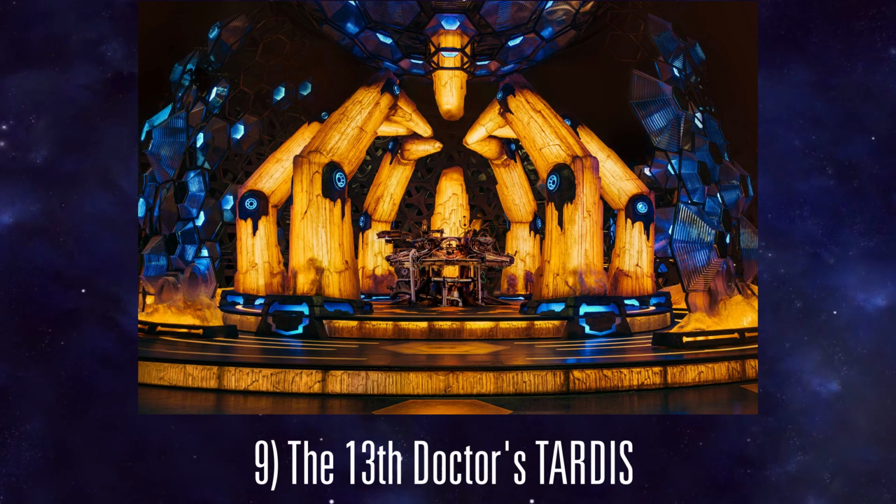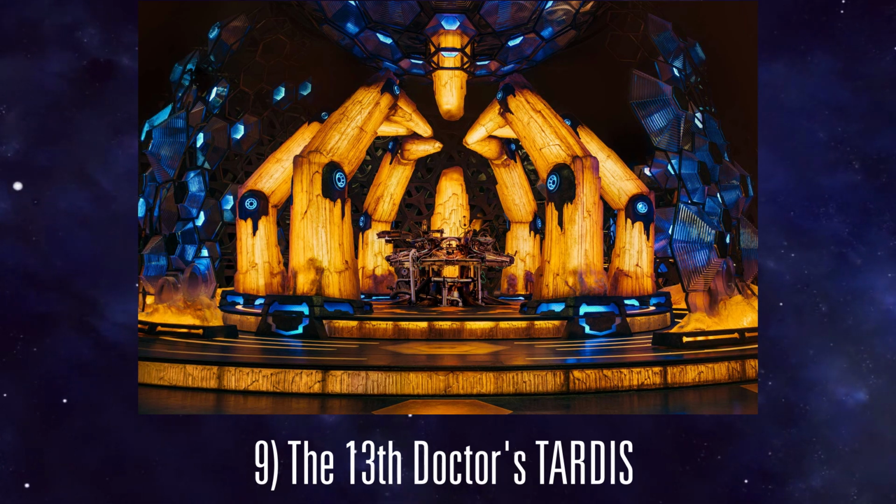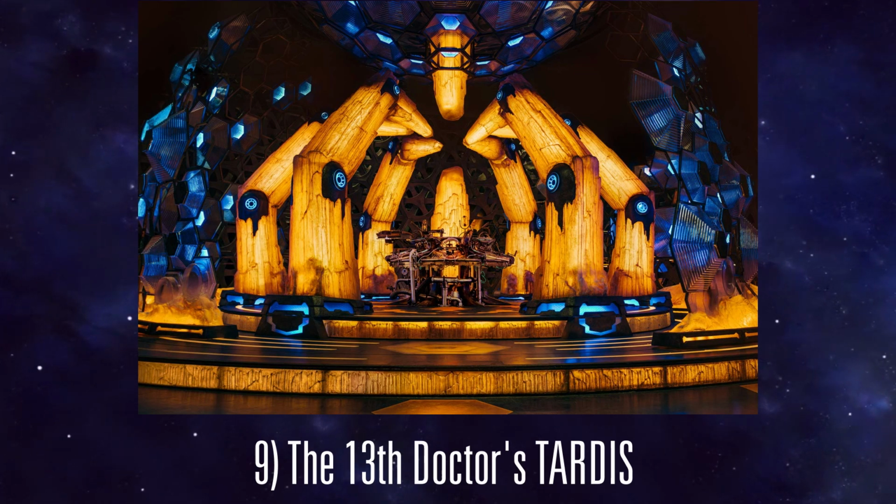Number 9. The 13th Doctor's TARDIS. Okay, so the Chibnall-era TARDIS is a mixed bag for me. It goes between glorious crystalline light show to not really my kind of thing, and it feels kind of cramped despite the fact that the set is quite clearly spacious. It is weird how that has happened.